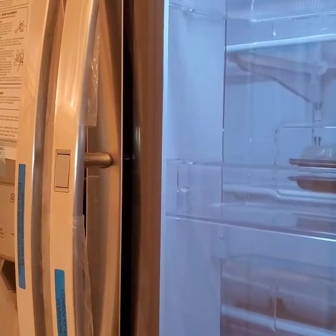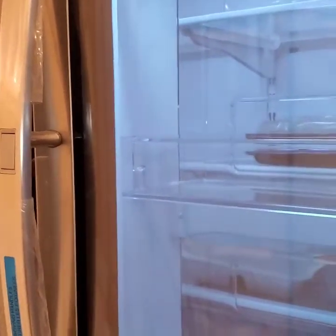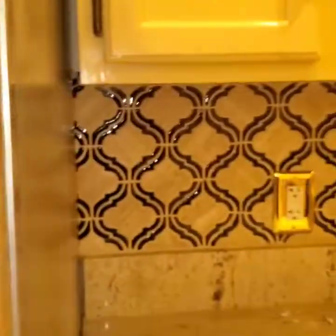Removing the plaster. This is a brand new LG refrigerator. Beautiful, smart refrigerator where you can see all the products inside. Monica is cleaning inside the cabinets and removing the grease. The cabinet has dust, a little bit of paint.